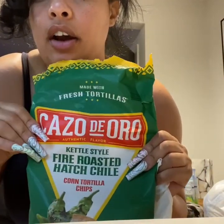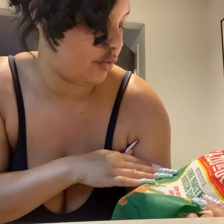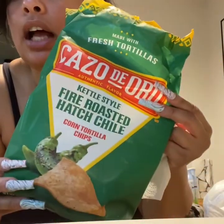I just got in from Walmart. I had to go get a few things. If you can catch these tortilla chips, trust me, you need them in your life. They are by the brand Casa de Oro, fire roasted hatch chile kettle style, packed with flavor. Just get you a bag, maybe two. And I had it with cheese.